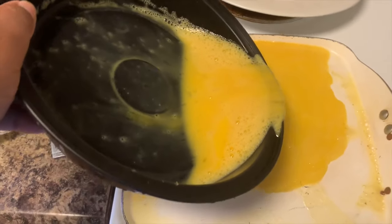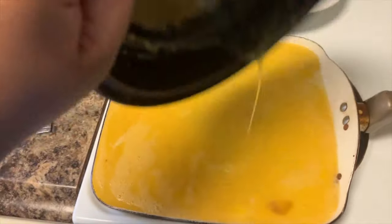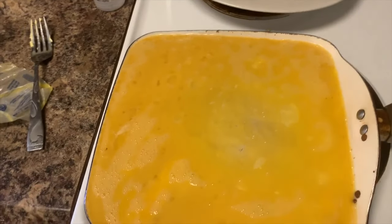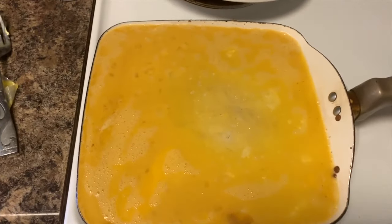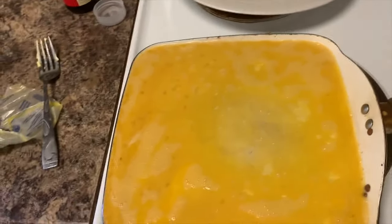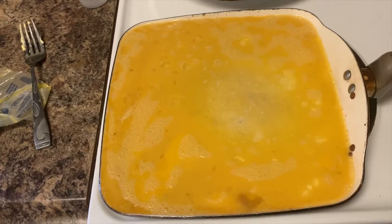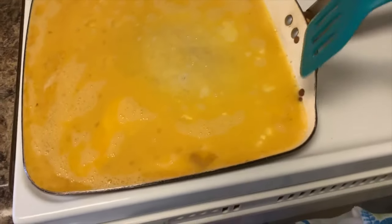Especially if I had some cheese in here, I would be cooking this slow to make sure the cheese gets incorporated. But lately, sometimes I don't really mind seeing the actual cheese inside. So if I had some shredded cheese, I would sprinkle that right on top and just mix it all around. If you've never made eggs, eggs is really simple. This is also one of the first foods that you would learn how to cook.